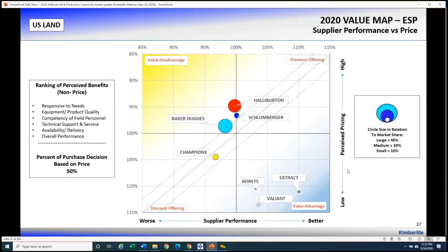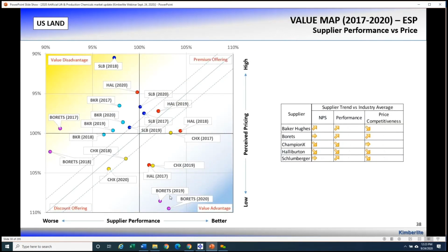We'll move on to electric submersible pumps, or ESPs. When you look at the United States land market for ESPs, through time and history, it used to be a two-horse race between Schlumberger and Baker Hughes. But when Summit ESP was formed in about the 2015-16 time period, Summit ESP was consistently down here in this bottom right-hand quadrant. And from the year 16, 17, 18, they continued to ascend in market size, market share, and delivering value. In fact, if you look at Summit ESP, they continue to improve.